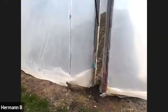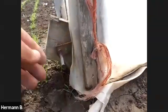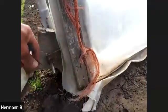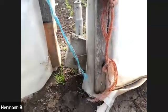You can see I just undo the string and then the door closes like that. And at the bottom, we have a bracket where the door will fit into. It's hard to do with one hand actually. Anyway, it closes onto this little pin here, and then the door is closed, and I can make sure it doesn't come off by putting a little nail in the end like that, so the door can't come off. And opening them is really easy.